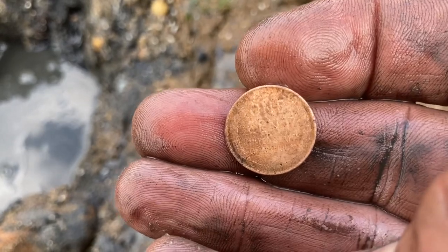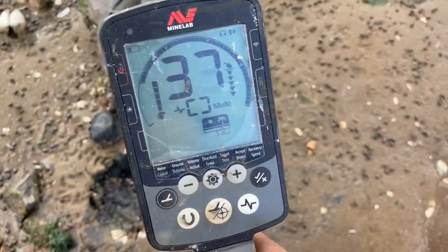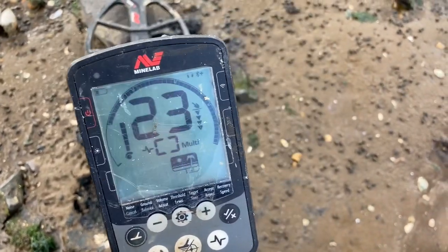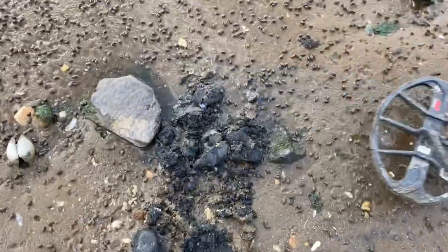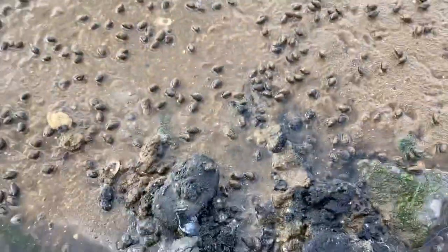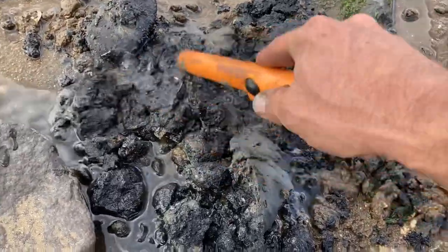All right, old coin number 3 for today. Still got about an hour left. All right, got a crazy signal. Let's see what it is. Probably just an aluminum can. I'm surprised I found those two coins already. This place is pretty trashy.